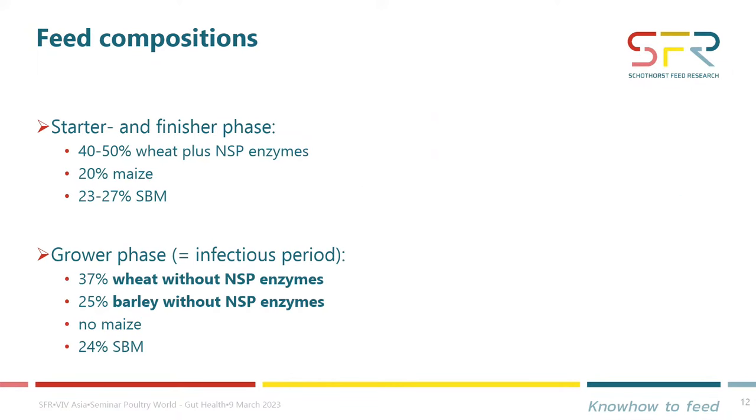So we provided birds starter and finisher diets with wheat plus NSP enzymes, and also corn, and around 23 to 37% of soybean meal. Birds were vaccinated at the beginning of the study, but then the Clostridia was induced during the grower phase. And in that grower phase, which we also call the infectious period, wheat and barley were the only grains available, and no NSP enzymes were added in order to stimulate viscosity.